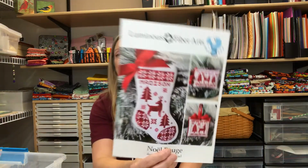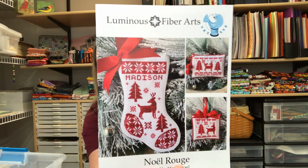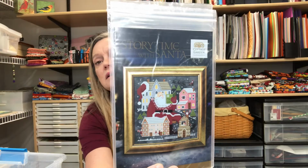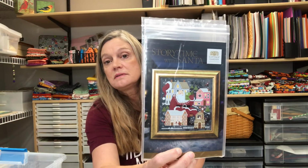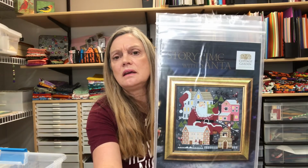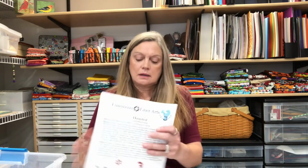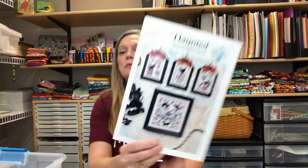New by Luminous Fiber Arts, Noel Rouge, Red Christmas. It's a really nice smalls. New by Cottage Garden Samplings is Storytime with Santa. And then I also had Christmas Delivery, which is the same type of design, Santa pulling a sled, I think. But I sold out of that one already before I got to show it to you. And I've got more on order. Haunted by Luminous Fiber Arts.